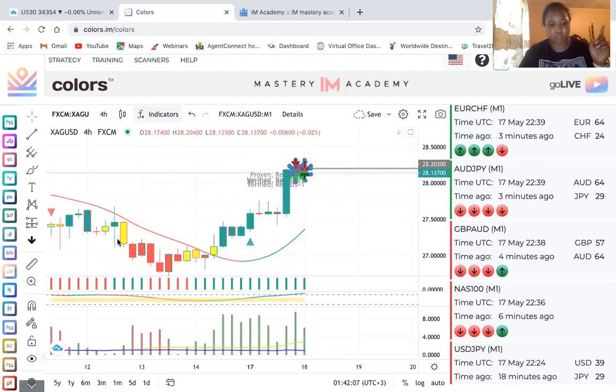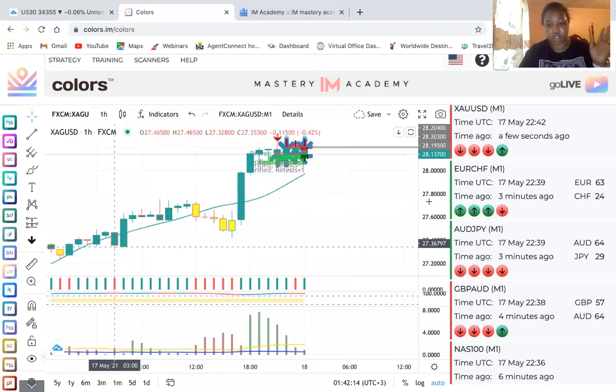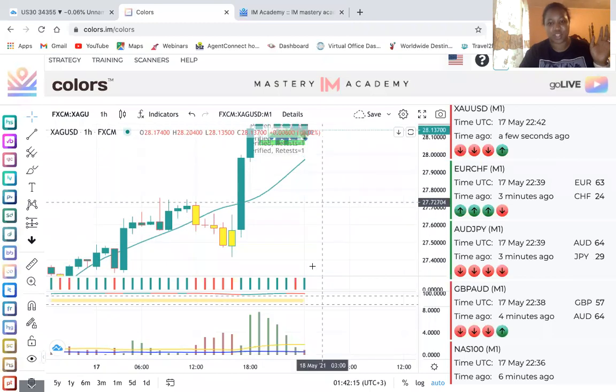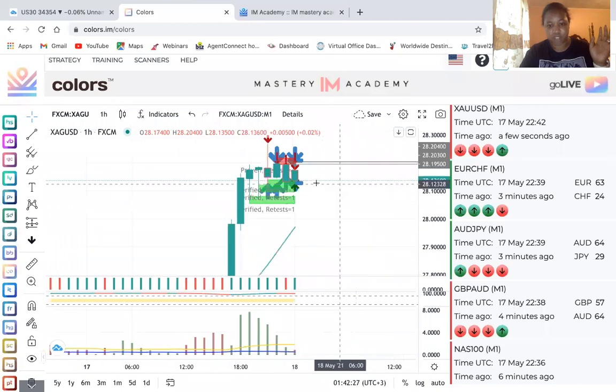Now if we drop down to the 1 hour time frame, look at this, guys. This was really goated. So look at this. On a 1 hour time frame, guys, silver's been buying. Can you see this? The arrows came in right there. Let me delete these old ones right here.